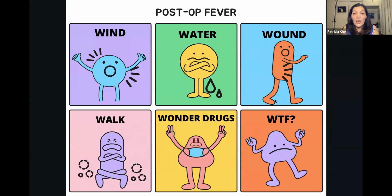Drug-induced fever. And what the hell? What is this? No? So there are also other occult causes of fever which are less common. So of course, I will not be talking about each and every one very extensively. This is just an overview. It's still up to you to read on your own. I will share my slides now.